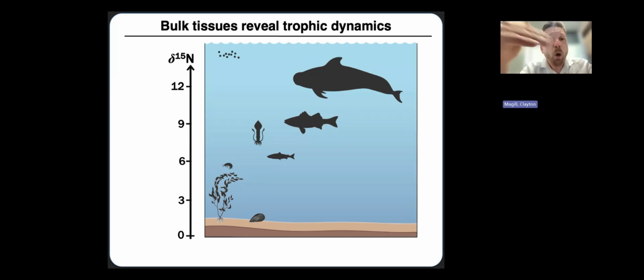We can measure bulk isotopes, meaning we take small chunks of tissue from these organisms. We once again can think about the time constraints or turnover times to get different snapshots of how these organisms might be using nitrogen differently through their lives. But in any case, we can start to measure the delta 15N value for the bulk tissue in these organisms, and we will get different values that usually range between about 0 and 15.